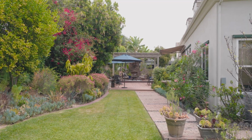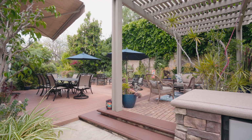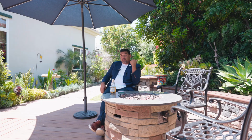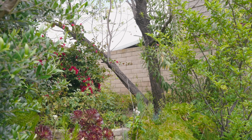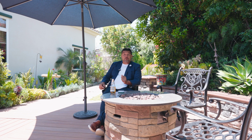Now let's talk about some other added benefits here. The backyard, right? We're sitting in one of the conversation areas, having a nice drink. You have all the dining al fresco areas, the sitting areas, the fireplace, the built-in barbecue. You've got all of the fruit trees we talked about. Oh my God, you can literally have your own fruit stand if you want, or you can make some delicious fresh cocktails or drinks with all of the fruit that you have here as well.